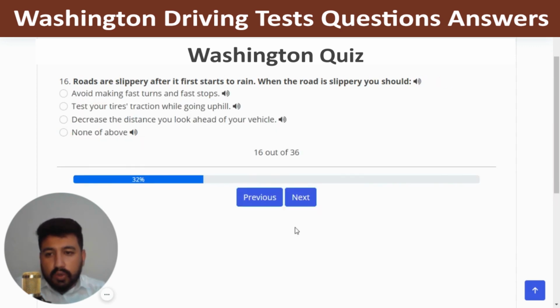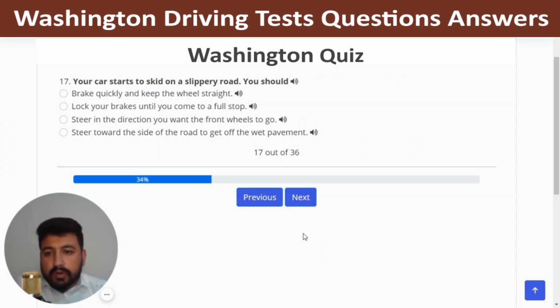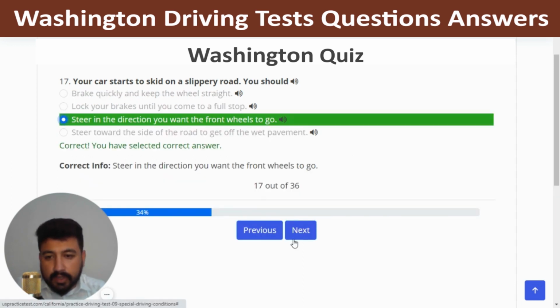Correct, and next. Roads are slippery after it first starts to rain. When the road is slippery, you should avoid making fast turns and fast stops. So the first option should be the right one. Yeah, and next. Your car starts to skid on a slippery road. You should... The right answer is steer in the direction you want the front wheel to go. So third option should be the right one, and this is the correct one. You have selected the correct answer, and next.